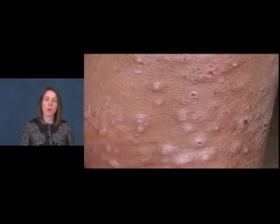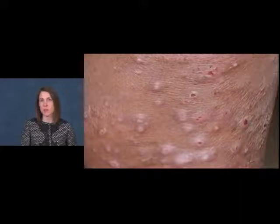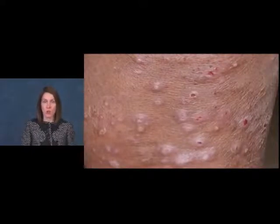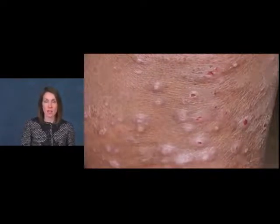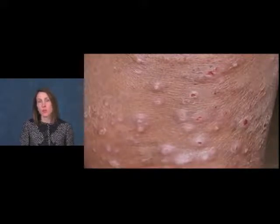So these punched out erosions should really raise concern for eczema herpeticum. So HSV superinfection of eczematous lesions, but really of any dermatitis in general. The other name for eczema herpeticum is Kaposi's varicella-form eruption, and that implies that it can be a superinfection of really any skin process that impacts the integrity of the barrier of the skin. More often we see it with eczema, however.